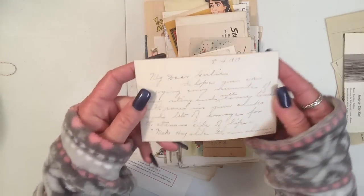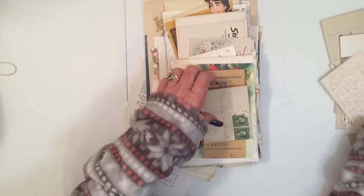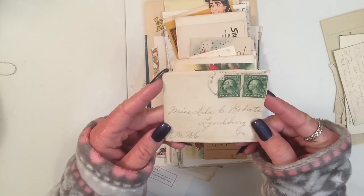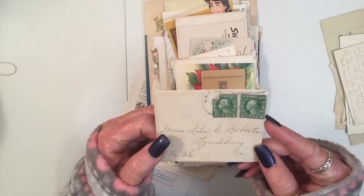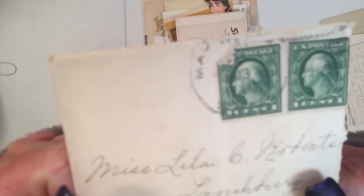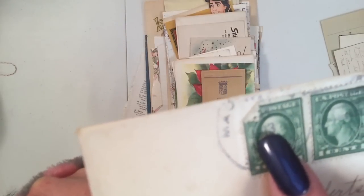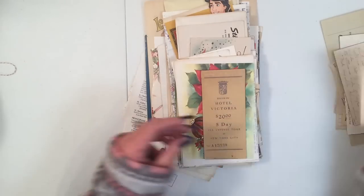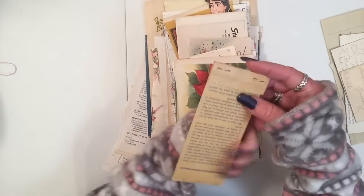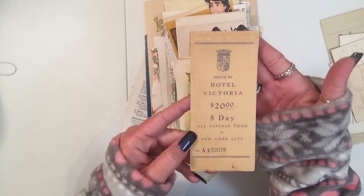And it says over right here, so the rest of it's on the back. And we have part of an envelope. And if I'm not mistaken, the postmark is 1913. Can you guys see that? If I hold it up and hold it really still, it's like right there. I don't know. It's what it looks like to me. And then we have this, which looks like it held some kind of receipts or something, but it's empty now. But I still think it's cool.